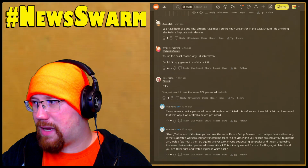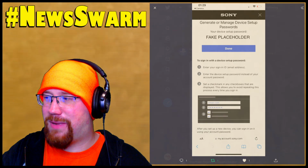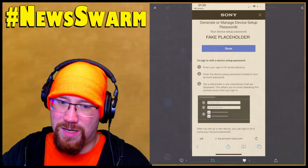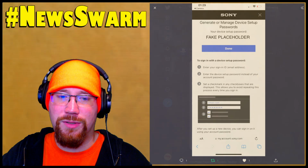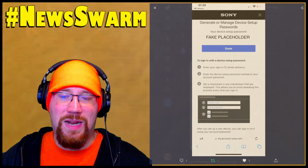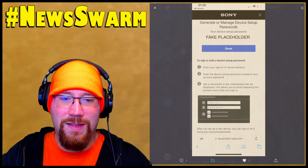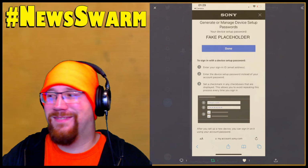I do think what they're trying to say, and they're not saying it very well, is that this device setup password, which right here says fake placeholder, you would use that same password when setting up your PS3 and your PS Vita or your PS TV, and then you would be able to do your two-factor authentication that way. I haven't tested it myself, but I'm probably going to do that later tonight, just to see if you can transfer things back and forth between them using that method. Anyways, this cluster is fun, to say the least.